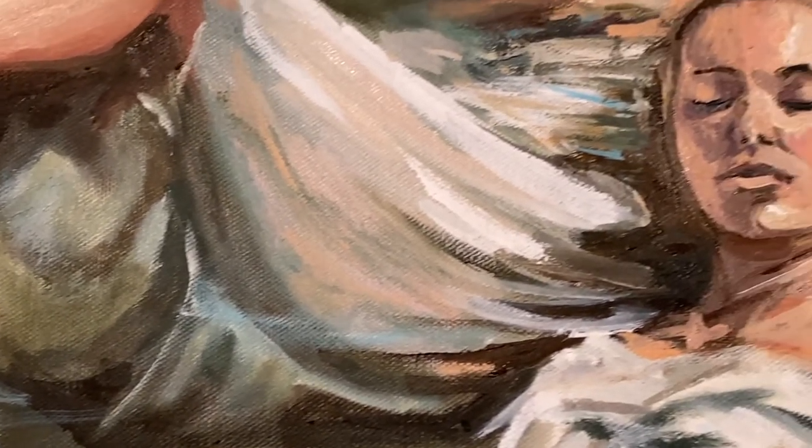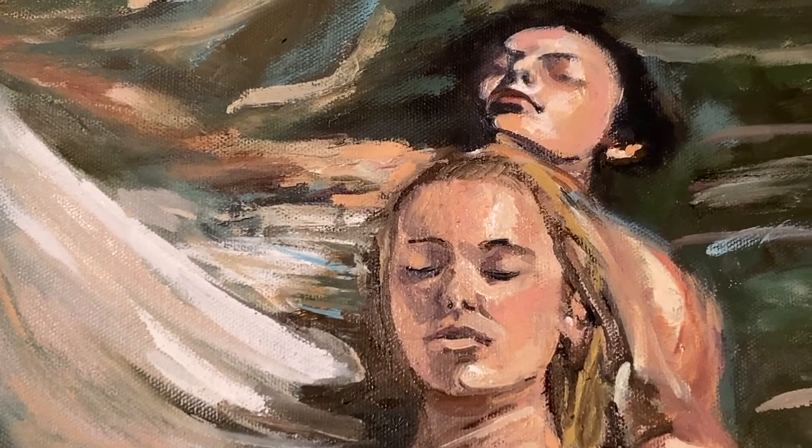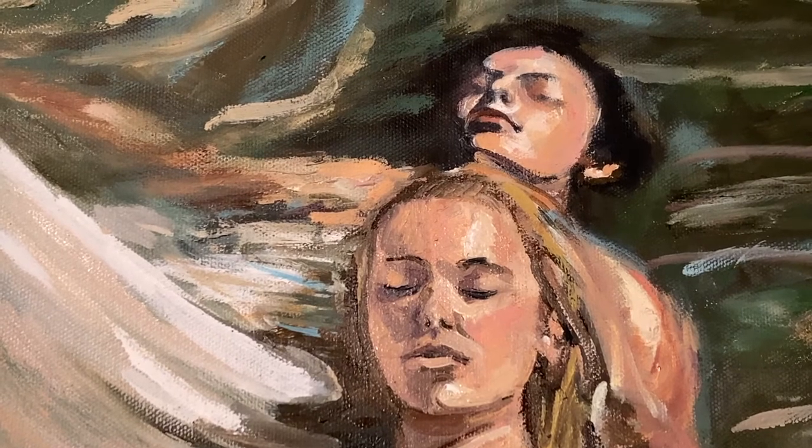This originally, her face was different. I had her looking out this way. Her face was in a profile, and then I was like, I don't really like that. I just changed it recently, and I really love the way it turned out.